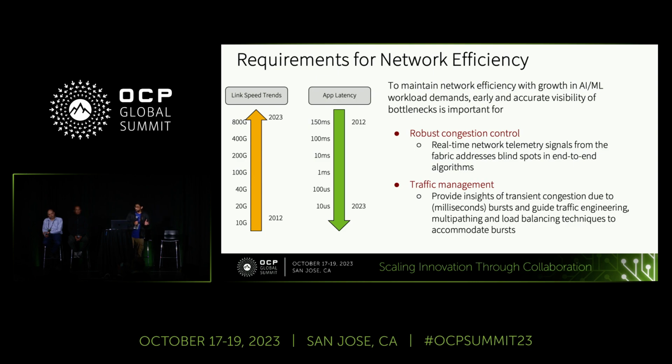Now, the trend in link speeds definitely appears to be favorable, with 800 Gbps links being the reality today or close to reality today. But at the same time, we should not take it for granted that we are actually able to use all of this new deployed capacity, especially at fine-grained timescales.